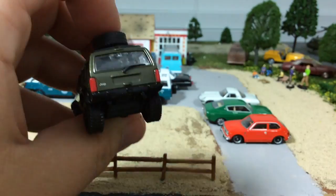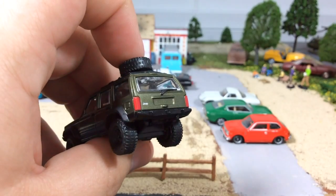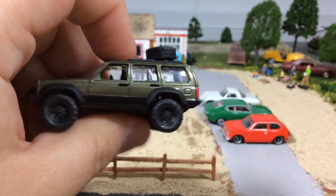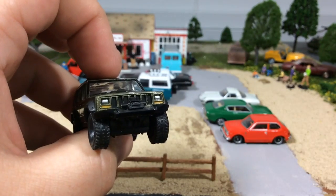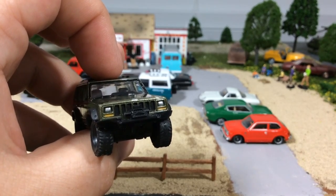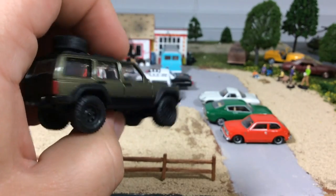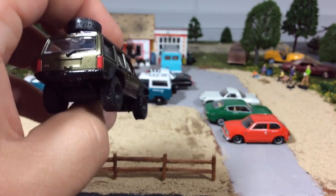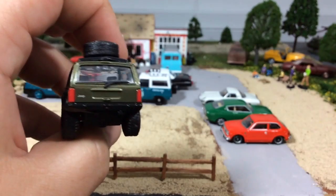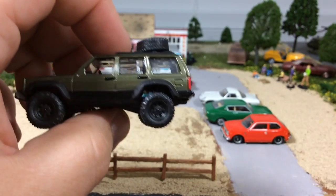Brake lights are detailed. Bumper is painted. The roof rack is painted. And then on the front you have headlights and indicators. You've got the winch with the custom bumper. And it just looks awesome. The only thing that they could have done better, and it's not even really that big of a deal, is they could have painted the indicators on the back.